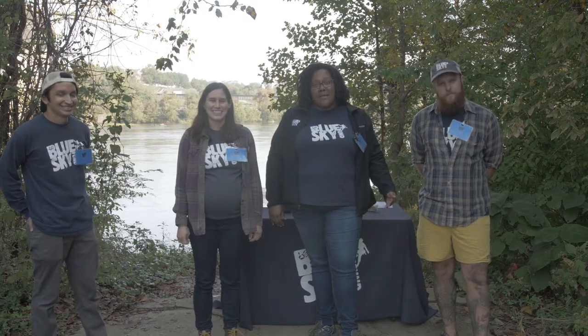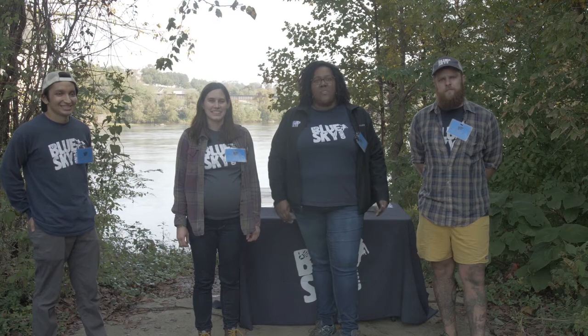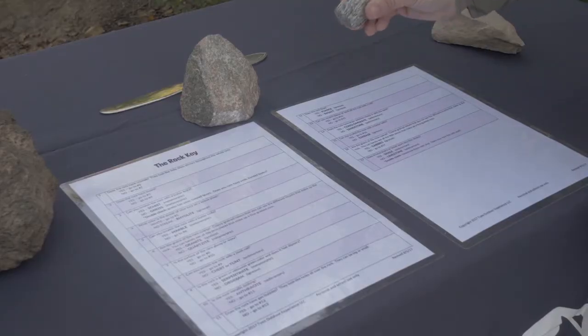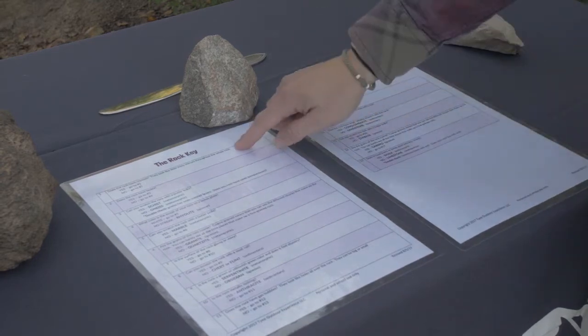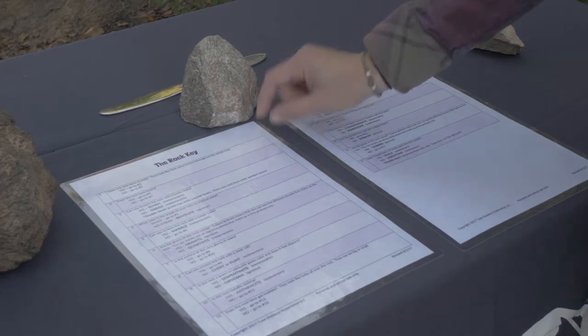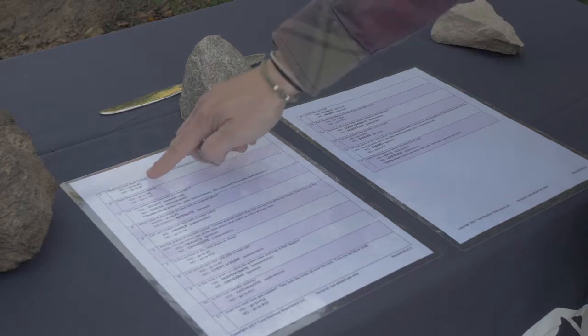Let's look at some rock samples and see if we can figure out which part of the rock cycle they were formed in. This rock looks really cool and really striped. Let's see if we can use this dichotomous key to figure out what it is. Starting at question number 1, does the rock have crystals? They look like little shiny mirrors throughout the whole rock. It does. Yes, go to number 2.